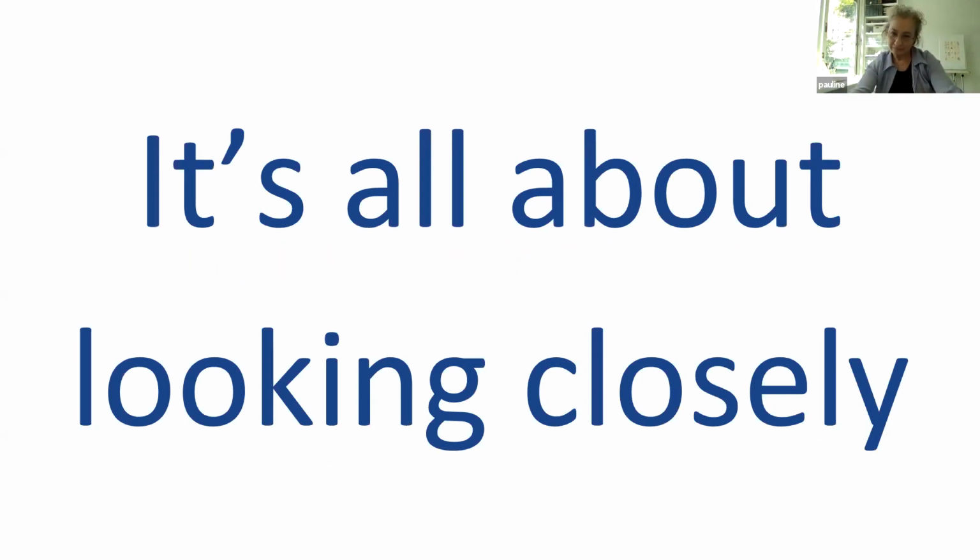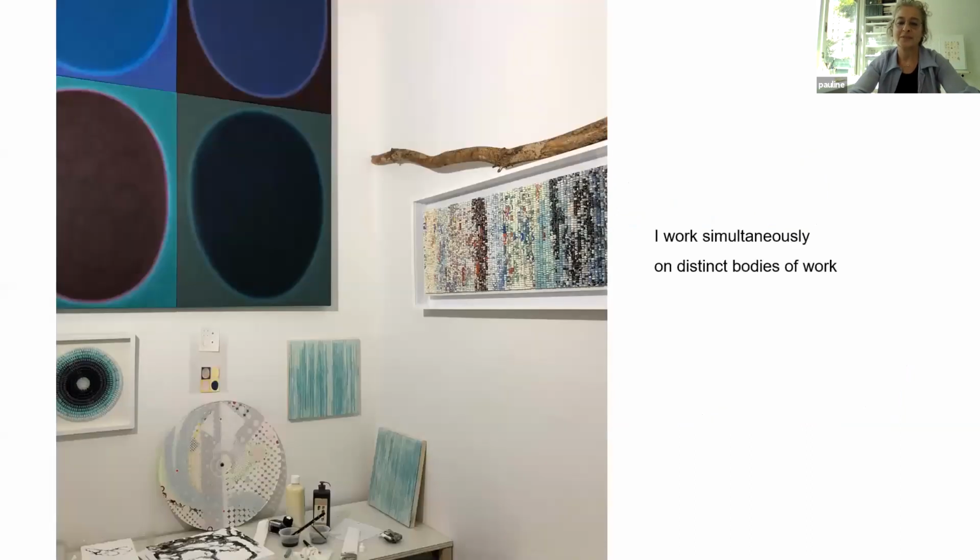So now we can look at the work closely and at things around us closely as well. So I'll let you go through the slides, Jeff, to start with. Today, folks, we're just going to have more of a conversation with Pauline as she guides us through some of her work. One of the things I noted here was that you work simultaneously on different pieces of work, which I think is really interesting. I'll be curious to hear more about how you're able to focus on one piece of artwork and another at the same time.